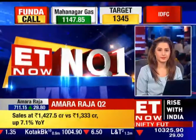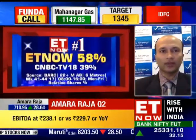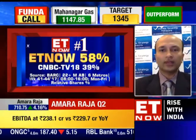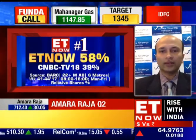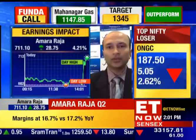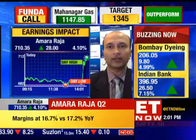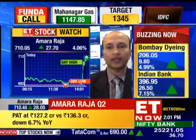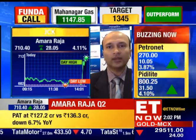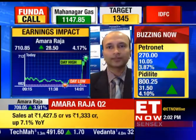See, the overall trend for Amara Raja has been negative for some time, but if you look at the chart, 675 was a very, very important support from where there was just a spike low before the result, and then the stock suddenly started gaining momentum on the upside. How sustainable this up move is going to be is a question mark, but 720 I think is going to be a very strong resistance for it to cross, and there is a possibility we might again move towards 680. So keep a watch on 675 and 720 levels. Break of these levels is going to decide the trend for this stock over the short term.